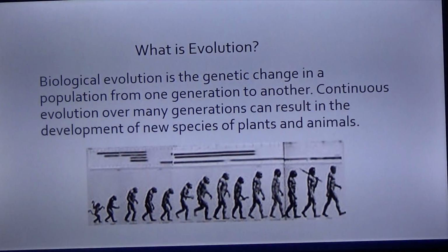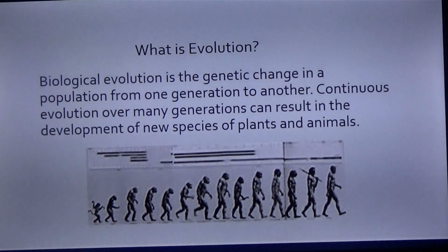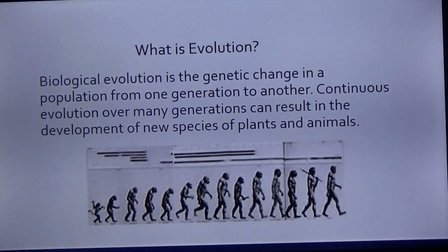What is evolution? Evolution is a genetic change in a population from one generation to another. Continuous evolution over many generations can result in the development of new species of plants and animals. So basically, in my definition, it is a gradual process in which something changes into a different or more complex form. And what that means is animals and plants evolve to get more complex, or in other words, better. So animals will get faster or smarter, and plants will have more techniques to make them grow better.